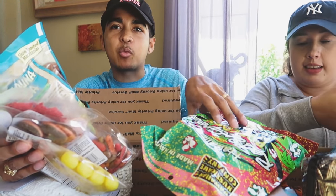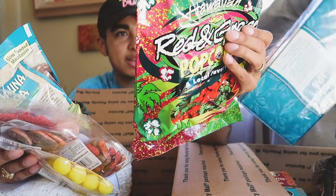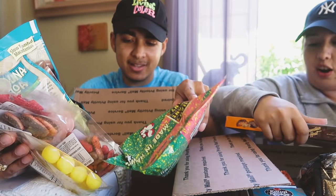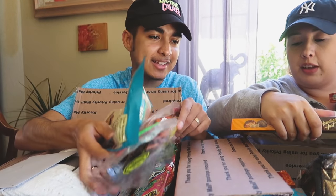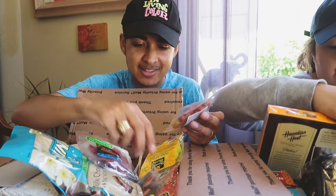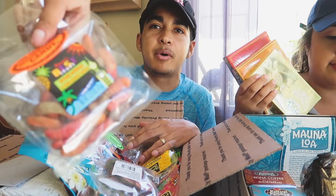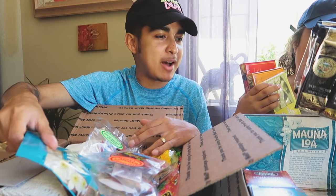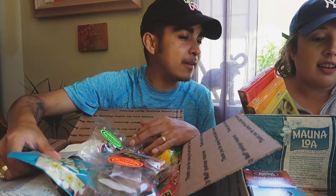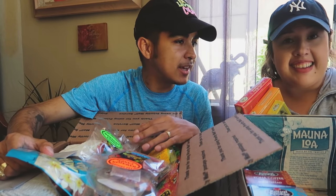These are cool. These are like red and green popcorns. I wonder if they're spicy. Caramel, creamy caramel and macadamia covered in milk chocolate. Yum. These look delicious. These are like dino gummy worms. They look spicy. She hit the spot. Coffee. Can I have your pineapple rings? I'll trade you for some chocolate. I'll have all the chocolate, you have all the... Okay, is that coffee? Yes.